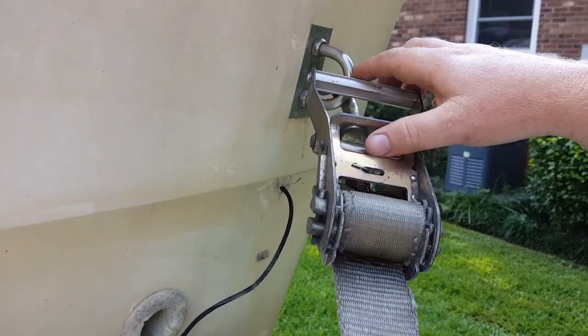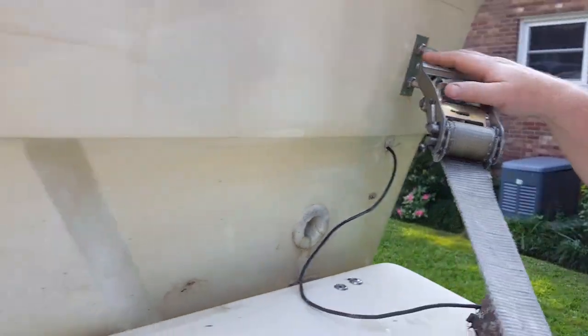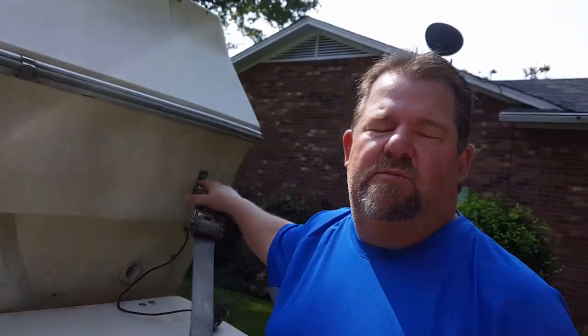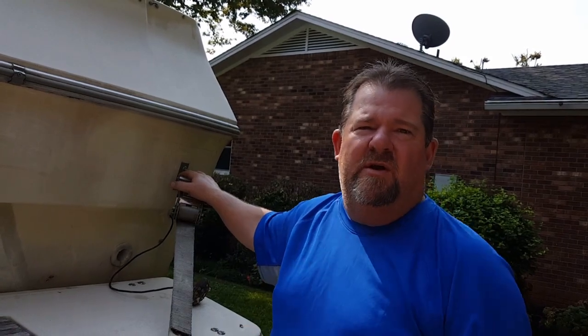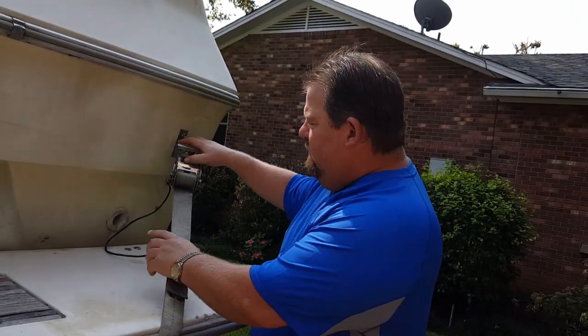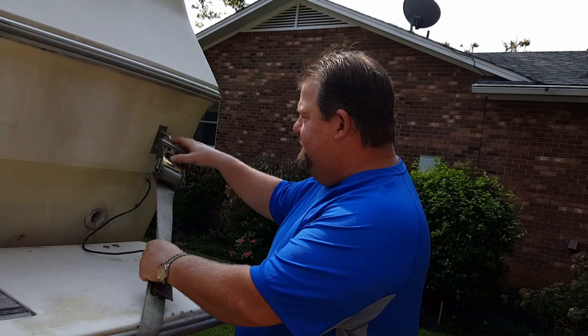But as you can tell, these aren't hard to undo. This would have raised concern for me if I was working for an insurance agency: why has this boat got straps on it holding it up? Obviously something's happened. Anyway, that was never discussed.